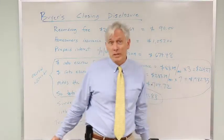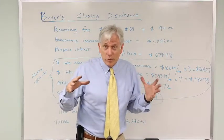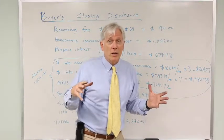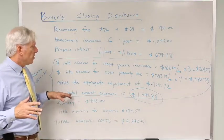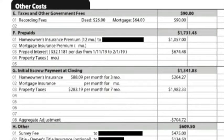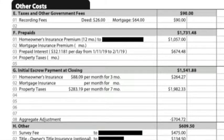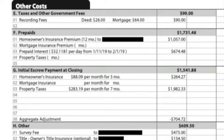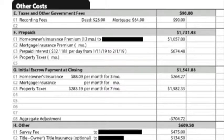Well, the federal government has formulas that don't allow the lender to put too much money into escrow account. So the government says, no, lender, we need to make an aggregate adjustment here and give a credit back to this buyer of $704. So we're only going to allow you, the government tells the lender, to take from the buyer $1,541 and put that into escrow. So that's where this number comes from. So the escrow account is initially being funded with $1,541 of the buyer's money.